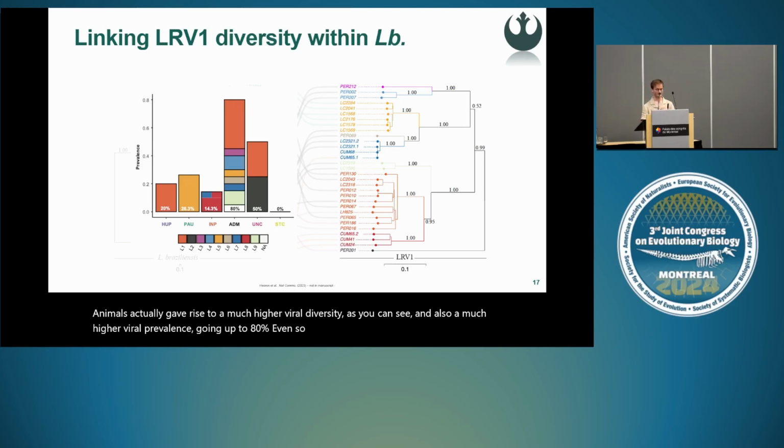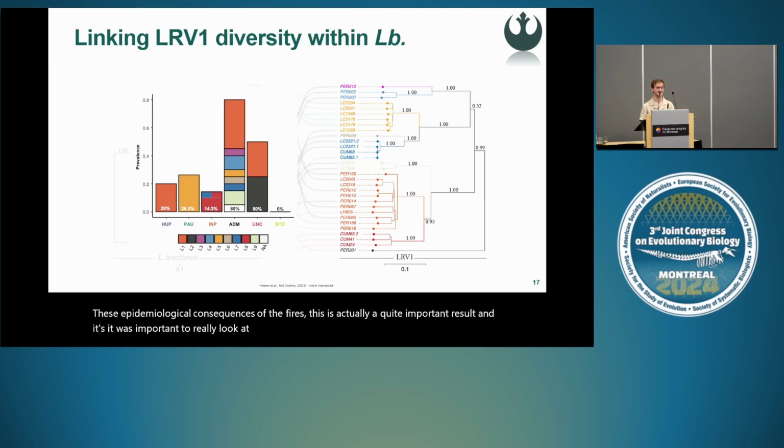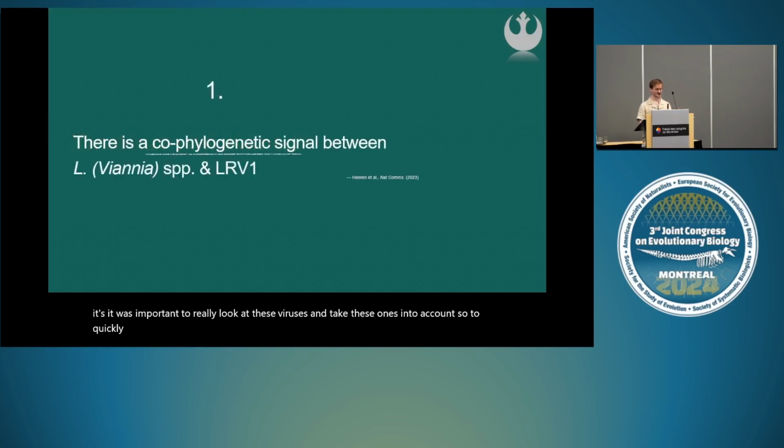So this is something that's quite interesting to take into account as human migration increases at this moment in many communities. As it so happens, parasite hybridization will probably increase, and as such the viral diversity will be maintained, so we need to take into account these epidemiological consequences of the virus. This is actually a quite important result, and it was important to really look at these viruses and take them into account. So to quickly recap, on the subgenus level, we see a cophylogenetic signal between different Leishmania species and their respective viruses.